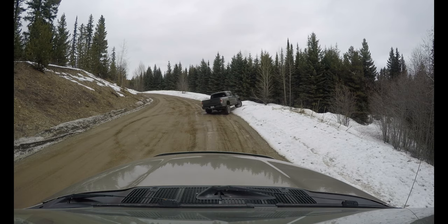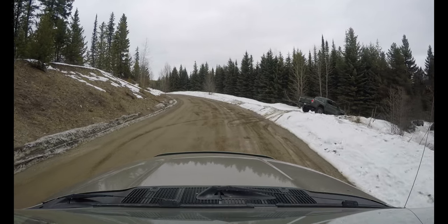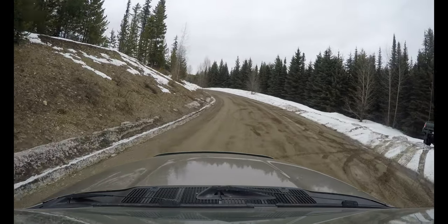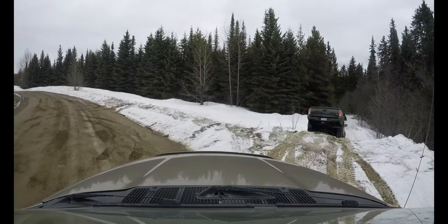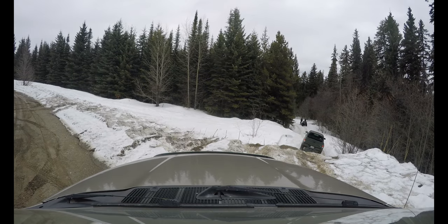So right here, we're taking a trail down to the right that apparently runs parallel to a creek. After about a kilometer or two, there's a pretty awesome water crossing that we'll hopefully be able to get across. Then it opens up a whole other area of trails that are apparently pretty cool. But as you'll see shortly, it didn't quite work out as we planned.